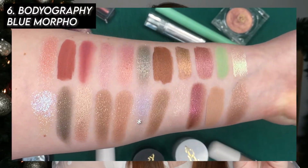All right, and then number 6 is going to my good pal Bodyography Blue Morpho. I love this shade so much. This shade threw me into a blue eyeshadow phase immediately. If you go check out my Instagram, there are quite a few looks over the summer that I did that were blue eyeshadow focused. And I love this. This reminds me of the LA Girl one, except this one has a little more than the LA Girl one.